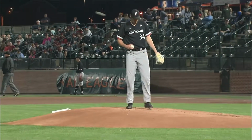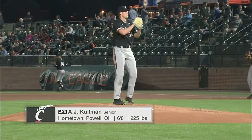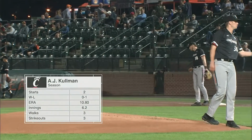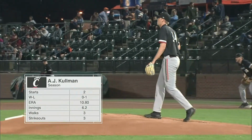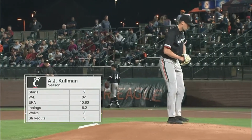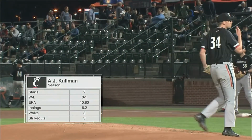A.J. Kullman, big right-hander for Cincinnati, gets the start out of Powell, Ohio. 6'8", 225 pounds. Now, he's one of a bunch of huge guys. I was down there pregame, and they are as big and tall and muscular as I've ever seen. But expecting an 88 to 91 mile an hour fastball, and he's had a tough start. His ERA is up. He's got more hits than innings.